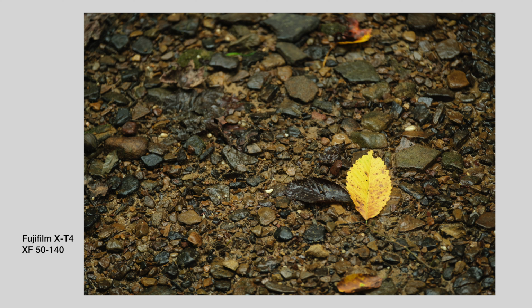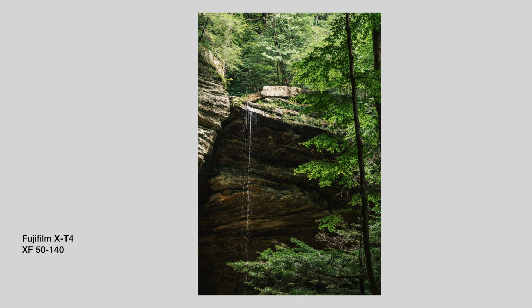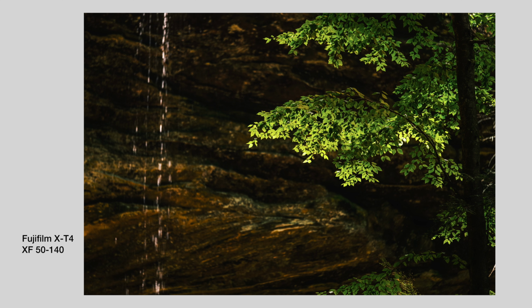Here's a switch to the XT4 for some of these tighter shots. Although, you know, I love the GFX system. Again, it's not as versatile as APS-C or full frame. And a lot of times I want a little bit more of a minimum focus distance. I want to be able to get a little bit closer, and GFX glass doesn't do a great job of that. So I use the XT4 for these shots.